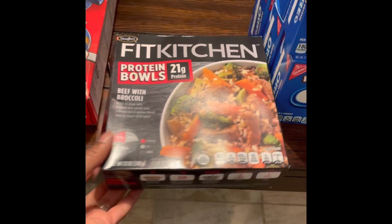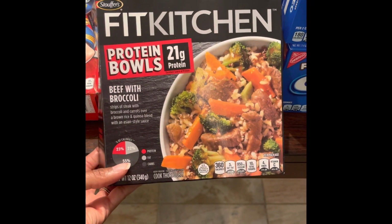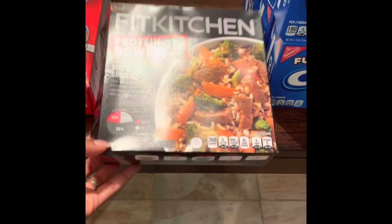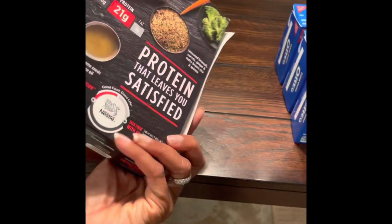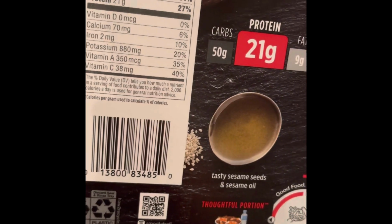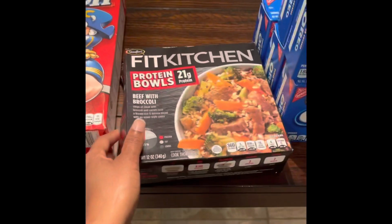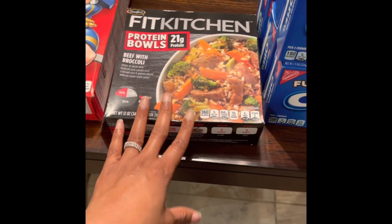Next, I have this Stouffer's Fit Kitchen Broccoli and Beef. This is one of my husband's favorites. This is the 12 ounce. And I'll give you the barcode. And these were on clearance for 48 cents.